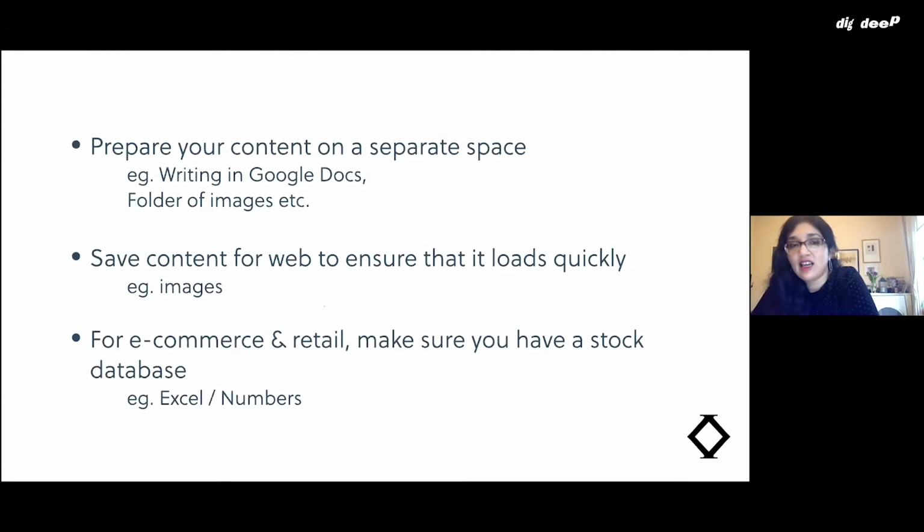And the writing part of it's really important because it's easier for you to check things like typos and grammar if it's within software that allows you to do that. So within something like Google Docs or Microsoft Word, it actually lets you check things like spelling errors, whereas it might not let you do that within the website. So it's easier to do it offline and then bring it online afterwards.